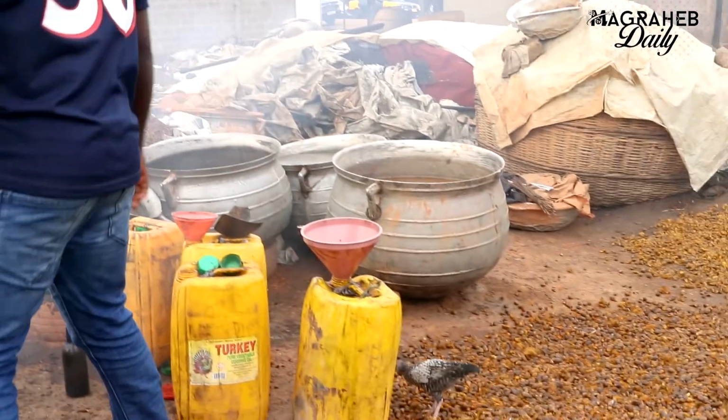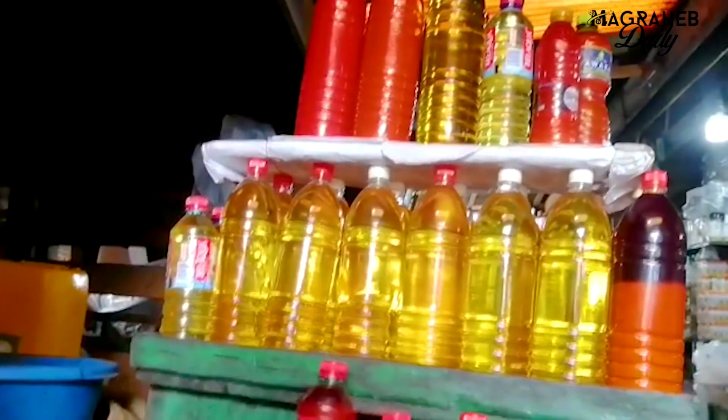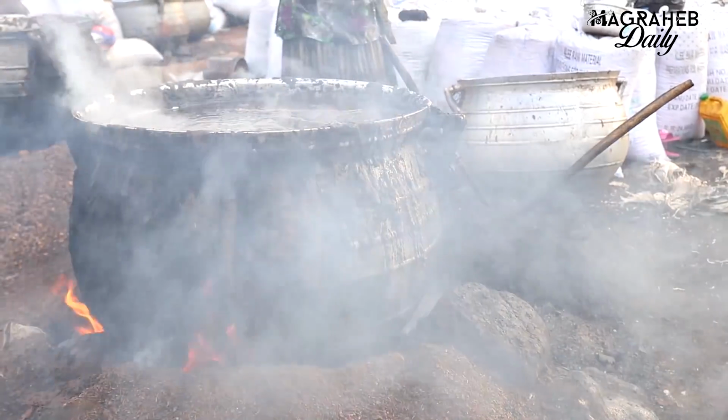Four gallons. And then after that, people will come and buy. That's how it gets to the Ghanaian market, where consumers can go and buy some for their daily use. Additionally, when we asked, on a good day, they can get about 6 gallons of oil from that full pot.